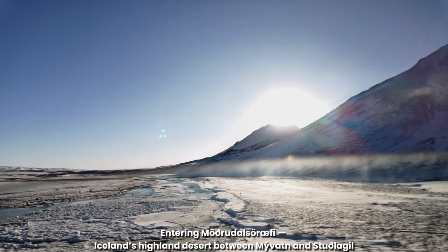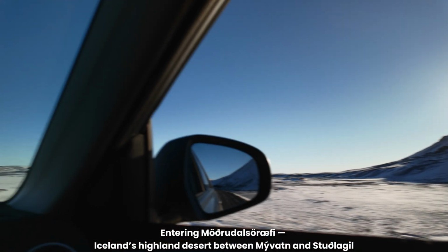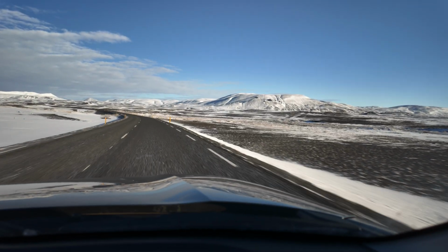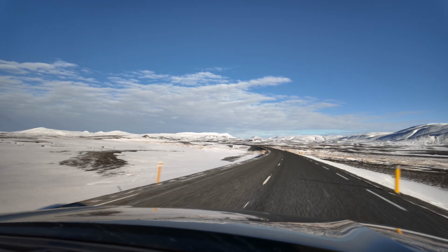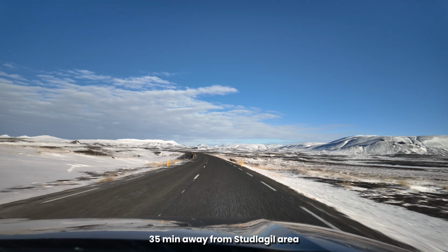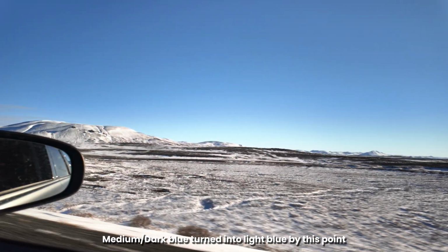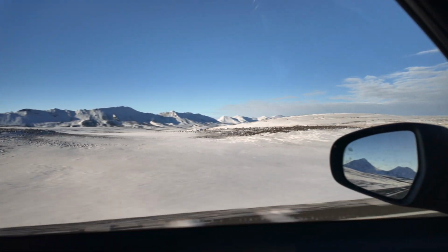Everything has fresh snowfall, and unlike the Troll Peninsula and the West Fjords where we just were, it's flatter. So you'll see these vast highland deserts, you'll pass a few different mountain passes. With all the fresh snowfall, it looks as if the road or the plain never ends. We're about 35 minutes away. Yep. Finally, a clear road. Clear road after like 3 days. So much better conditions here.